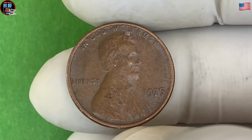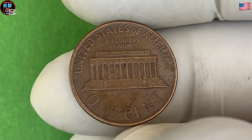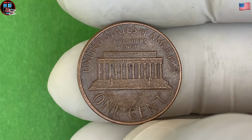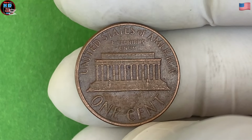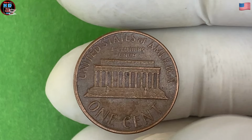The coin's design, featuring the portrait of Abraham Lincoln on the obverse and the Lincoln Memorial on the reverse, has remained relatively unchanged for decades. The 1975 Lincoln penny was part of a long-standing tradition of these iconic coins, but what makes it stand out among the many other years of production?